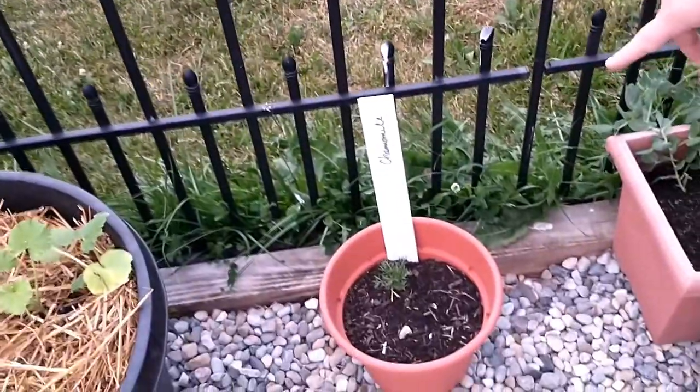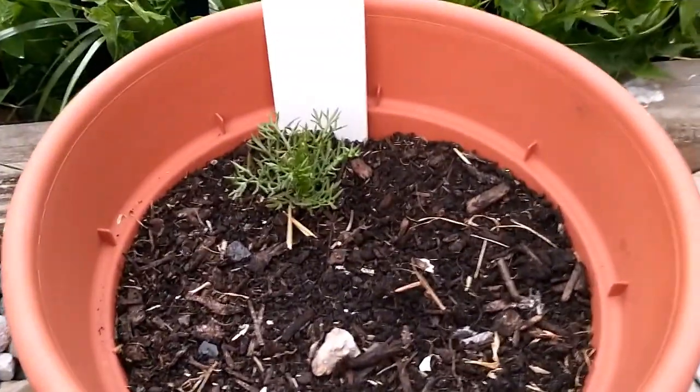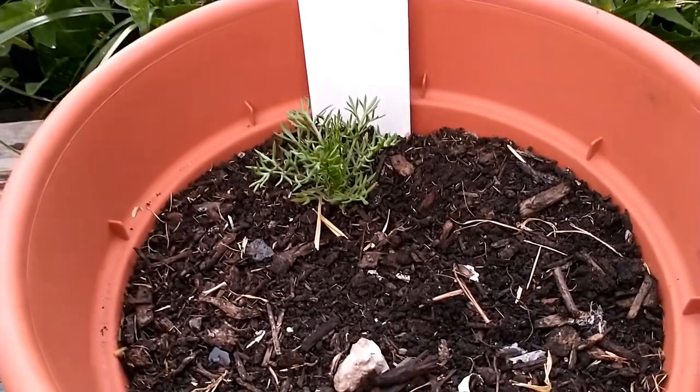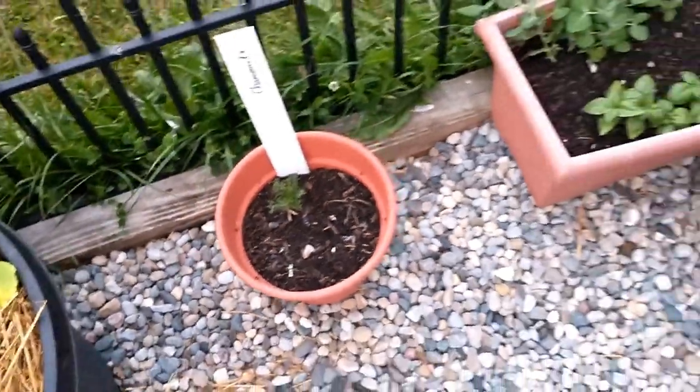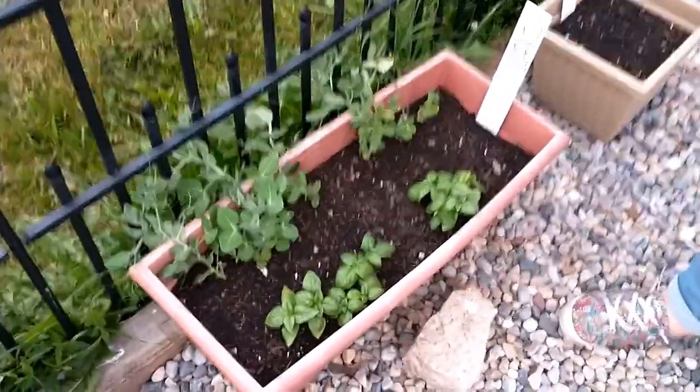This little chamomile guy here is the only one that came up. I planted 3 of them, and it hasn't really grown that much. It's very slow going. I don't know why. I hope it picks up.